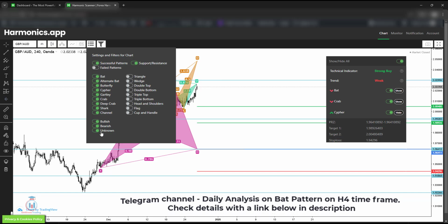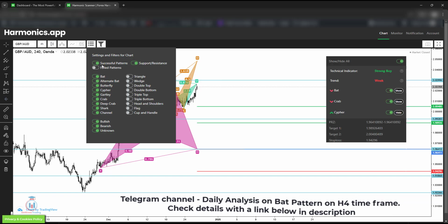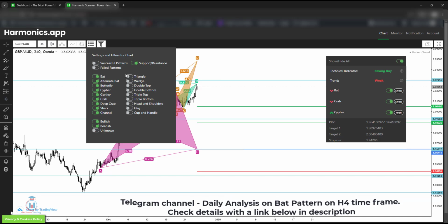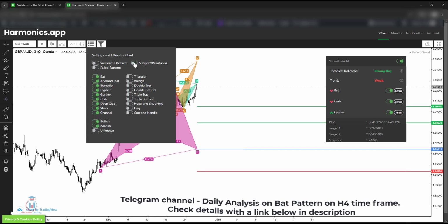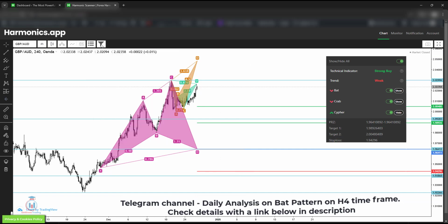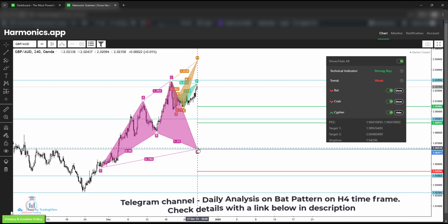Just a minute. Successful, support, failed. Okay, just a minute. I would like to have only successful. Remove this one. Unknown. Remove this one. You can also use settings and filters for the chart, and you can remove this support and the resistance levels. But we can see that here currently we also have an unfinished pattern, which means this Cypher has not been completed, so the D point has not been reached.